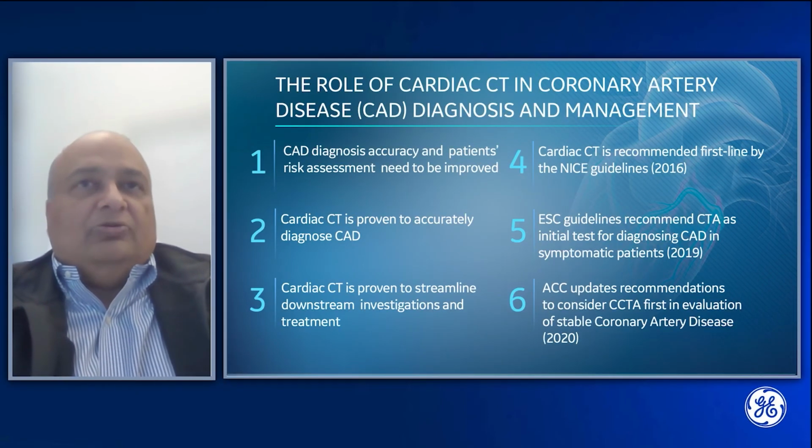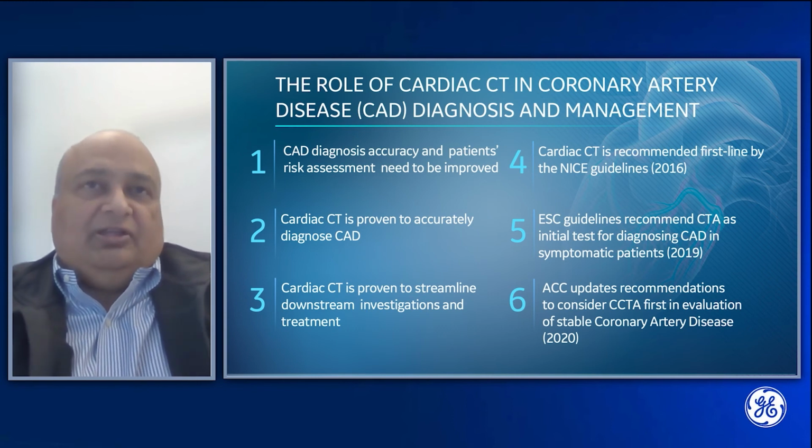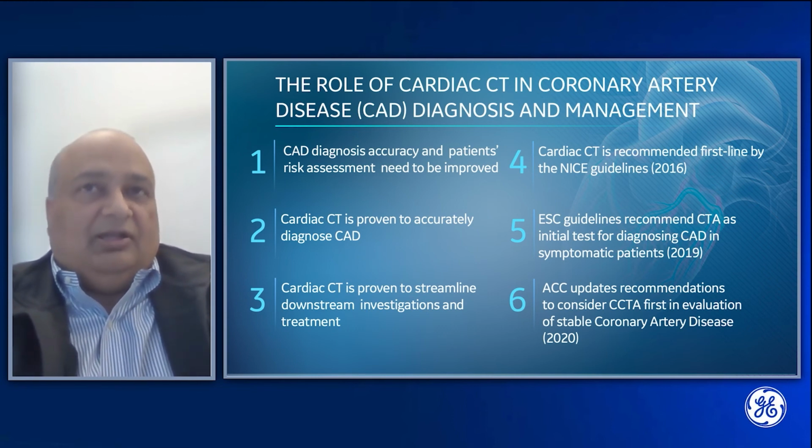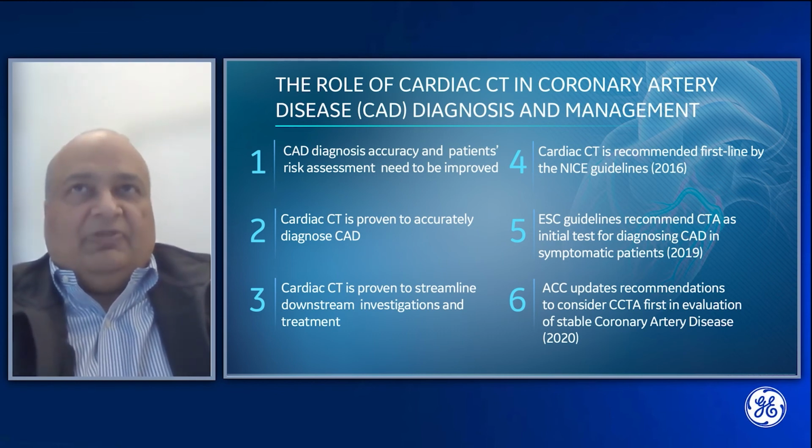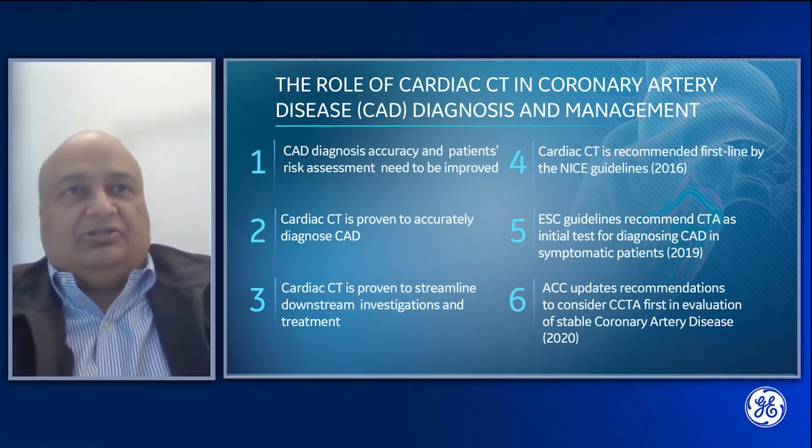The topic that I want to talk about, and where we see CT diagnostic management going in the future, is really the environment that we are sitting in right now. We know that coronary artery disease diagnosis accuracy and patient risk assessment do need to be improved. This is an active area with a lot of activity, research, and clinical trials in place.